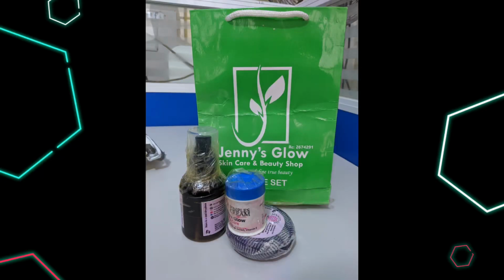So the number one thing that worked was this Jenny's Glow Nigerian skincare brand. I got the pimple set. The pimple set consists of 3 products: the soap, the toner, and the cream. The cream is just a little thing right here, just very little. You have to use the soap first, then after washing it off, use the toner, and then the cream. So I did that morning and night.